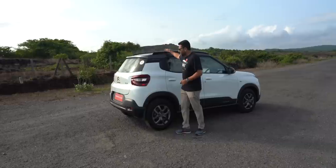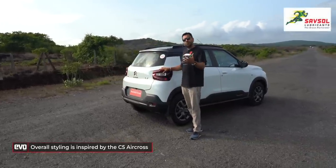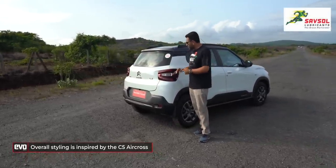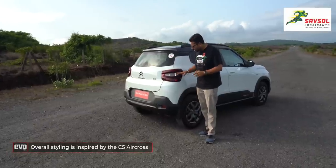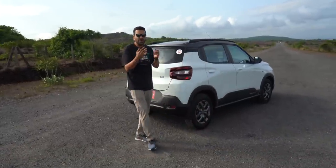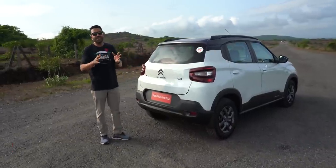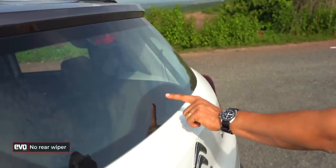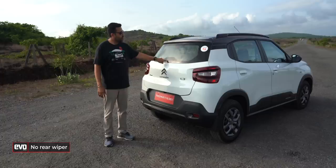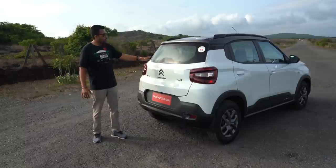Roof rails, it can take a bit of weight. And over on the rear, again, inspired by the C5 Aircross SUV. So overall, in terms of the styling, this does look fresh. It does look modern. It's got that European flair, a little bit of that French chic, and it'll be inoffensive. Everybody will like it. There is nothing really not to like. You don't get a wiper for the rear screen, so that's there. You don't even get it on the accessories. But yeah, that's the styling.